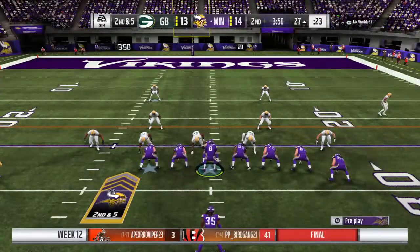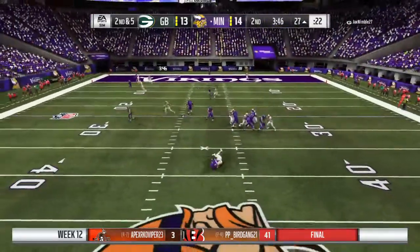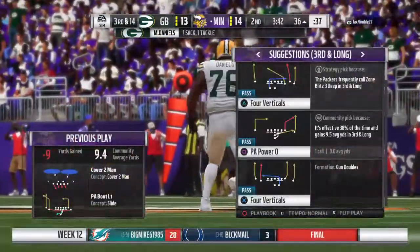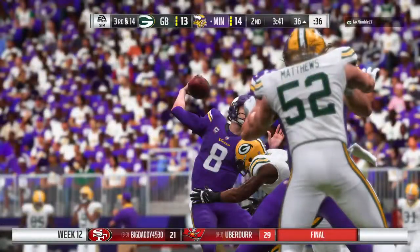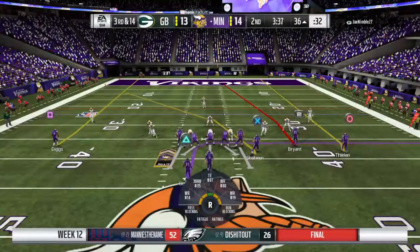Play fake. Cousins under pressure, and down he goes. Mike Daniels in there to get him, and that's sack number 8 for him on the year. Cousins with work to do after the sack as he brings his guys up on a 3rd and long.